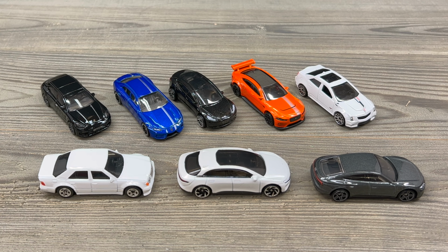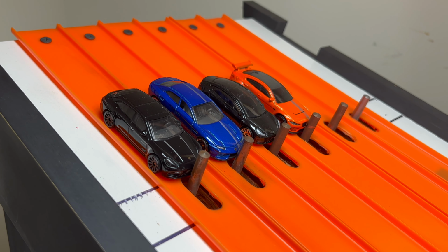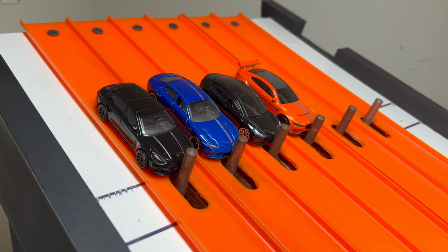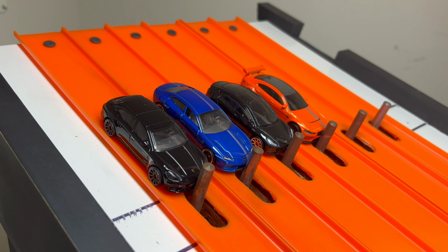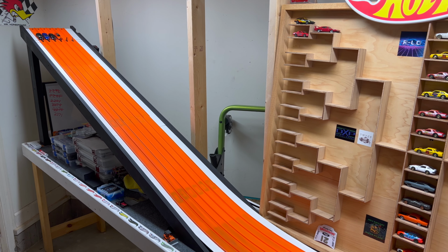All right, that's all 8 of our sedans. Let's go ahead and get them on the track. All right, here we go. Cars 1 through 4 in lanes 1 through 4. What I want to see is 2 wins after lane swaps to declare the winner of this group of 4. Winner of this group is going to go to see the winner of the next group to find out who the fastest car is. On your marks, get set.